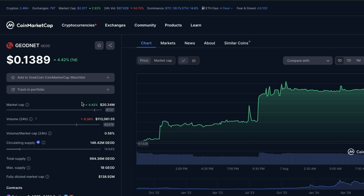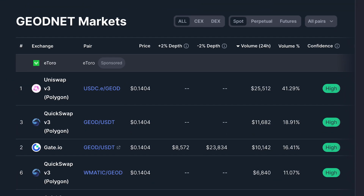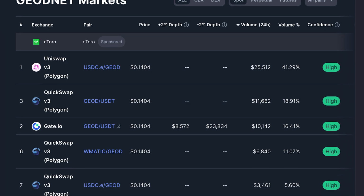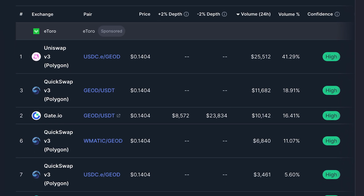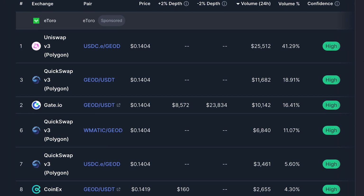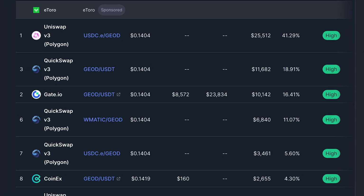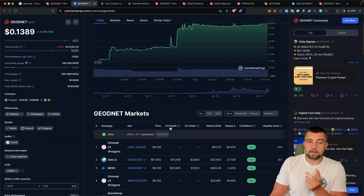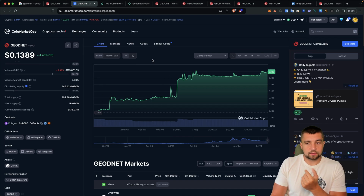Pretty high volume at $100,000. Where's it doing that volume though? Uniswap, Gate.io, MEXC, so a decentralized exchange and then some centralized exchanges there. We can see good volume on a decentralized exchange, which makes me very happy to see. I love decentralized trading. It's generally better for everyone, right?